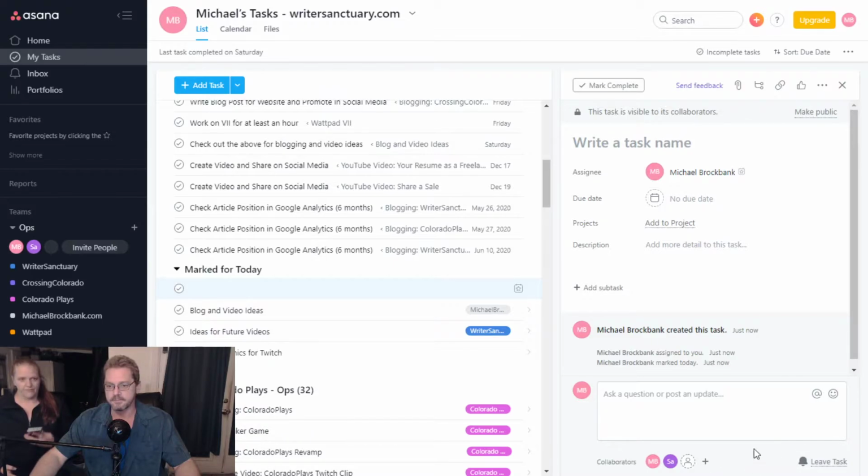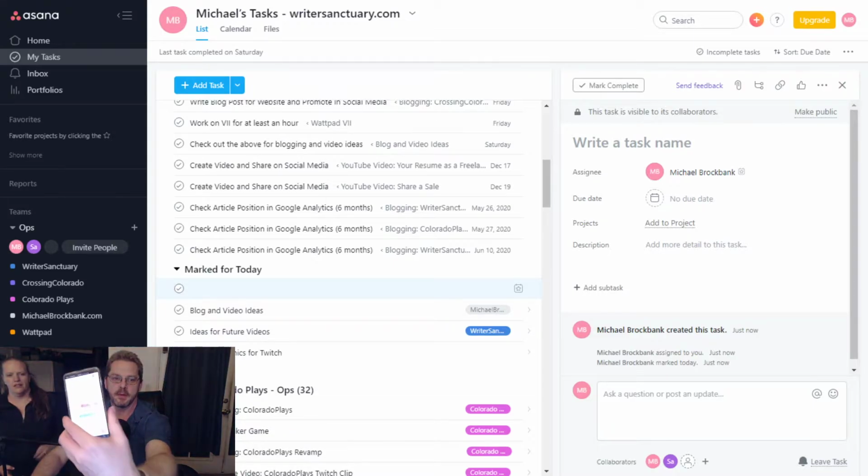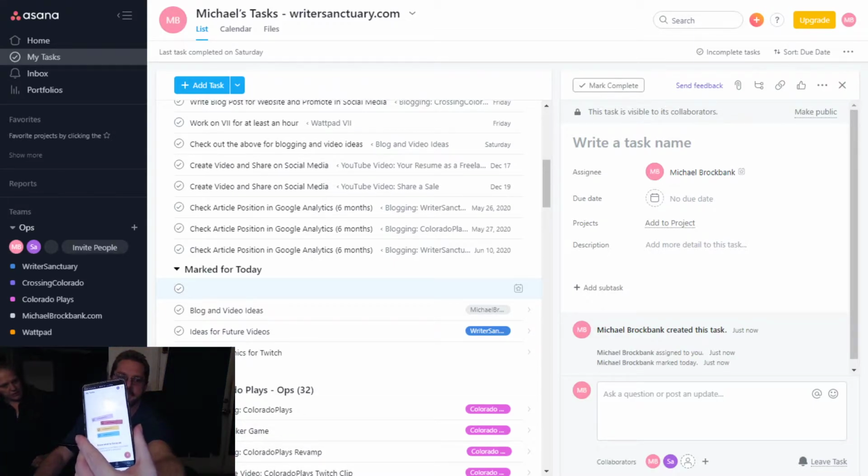It's kind of cool. You can see it on my phone. I don't know if you can see. Oh, nope, it's just bright. I don't know if anybody's going to be able to see that. That's the Asana app.